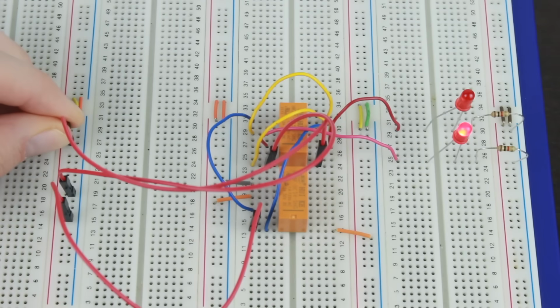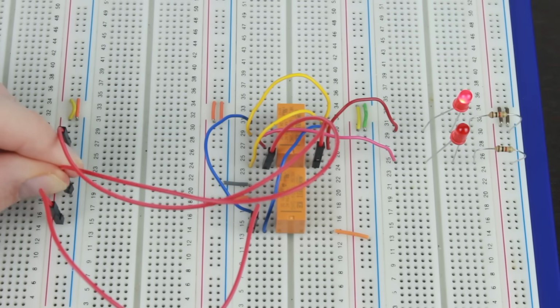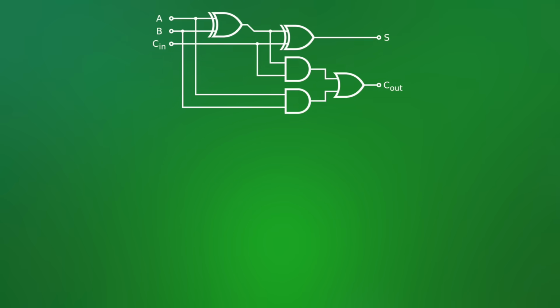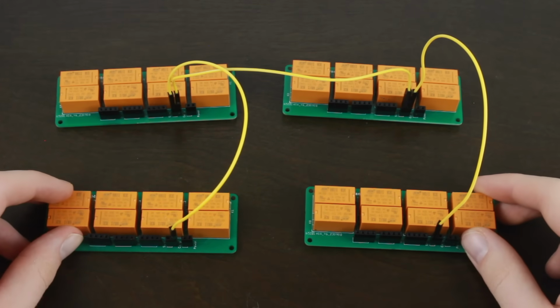With just 2 relays, you can make a circuit like this one, which adds 3 1-bit numbers into a 2-bit output. And just like with by-hand addition, if you want to add numbers bigger than a single digit, you can just chain the smaller addition operations together with carries. The same works here. String a couple of these adder circuits together, and you can start adding 4-bit numbers, 8, 16, as wide as you want.